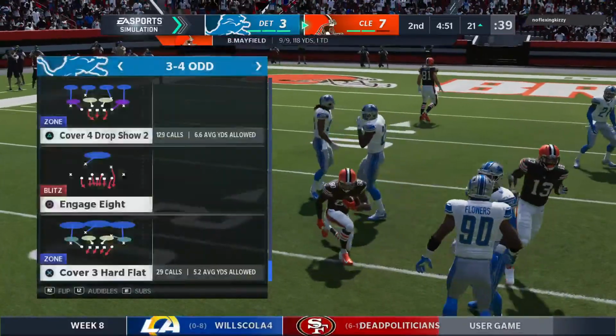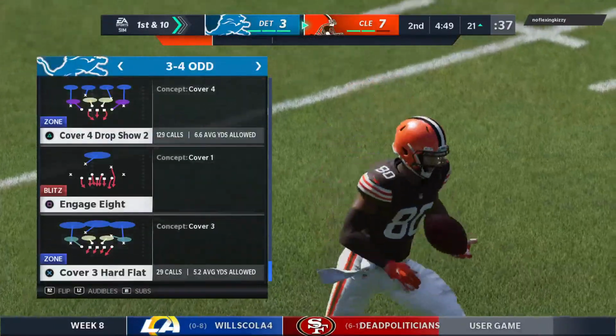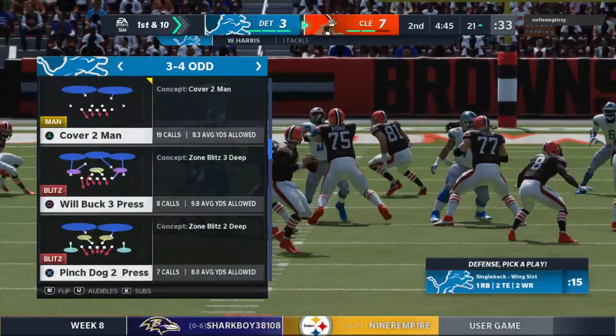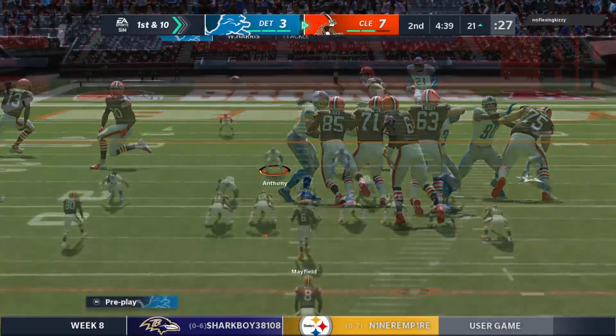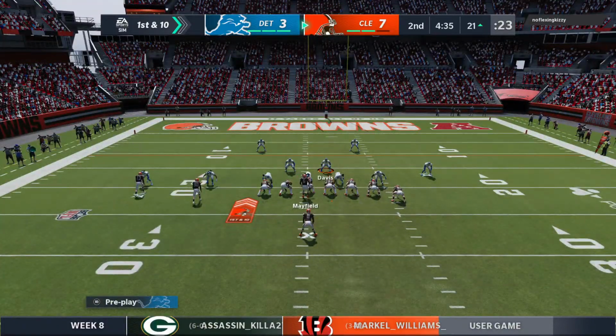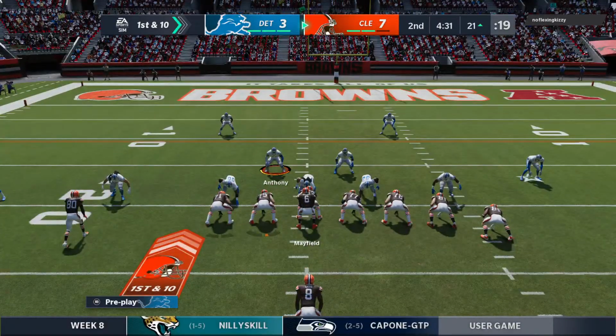Throwing left side here, and it's complete. Mayfield on target to Landry for a Browns first down. 1st and 10. That's a play that will likely be forgotten when you talk about big moments in this game. But plays like this are critical to keep drives going. And if points result, we'll call this play significant.